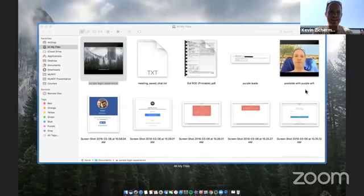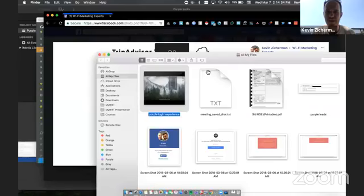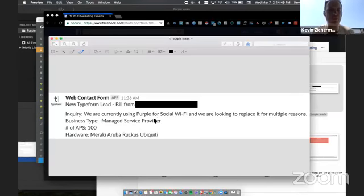We are currently using Purple for social Wi-Fi, and we're looking to replace it for multiple reasons. I'm going to find out those reasons, but we'll let you know that as well. They're a managed service provider, 100 access points. And these are the kind of guys that you can go out there and sell to, because if they have Purple Wi-Fi, chances are people are not happy with it because the service is poor.